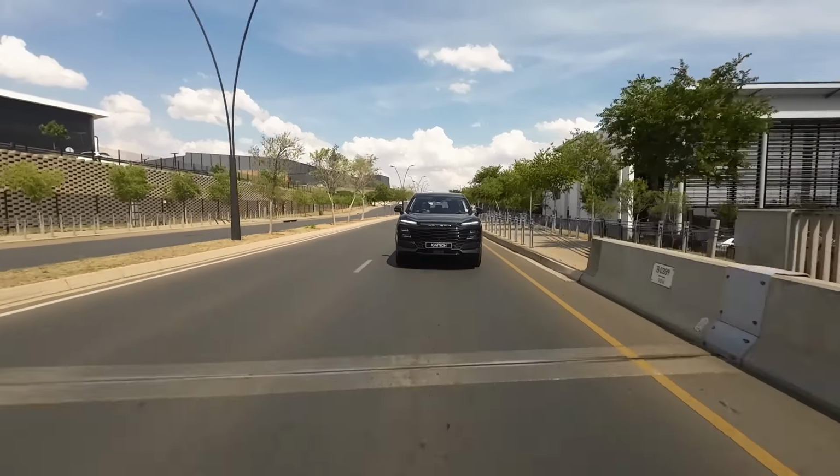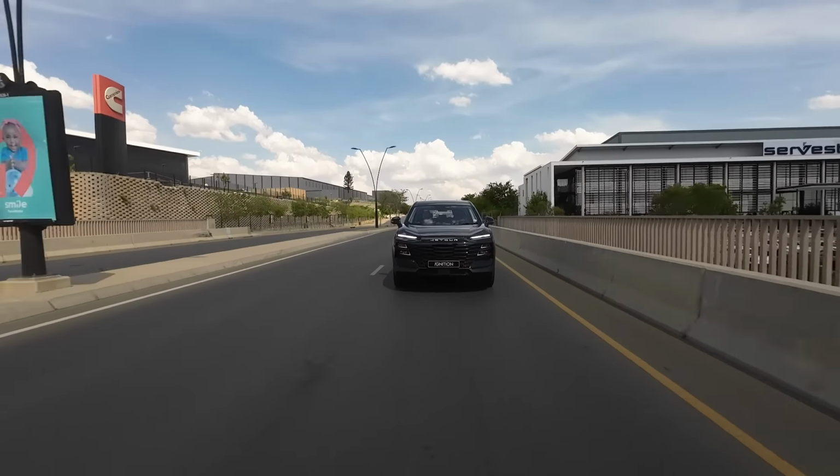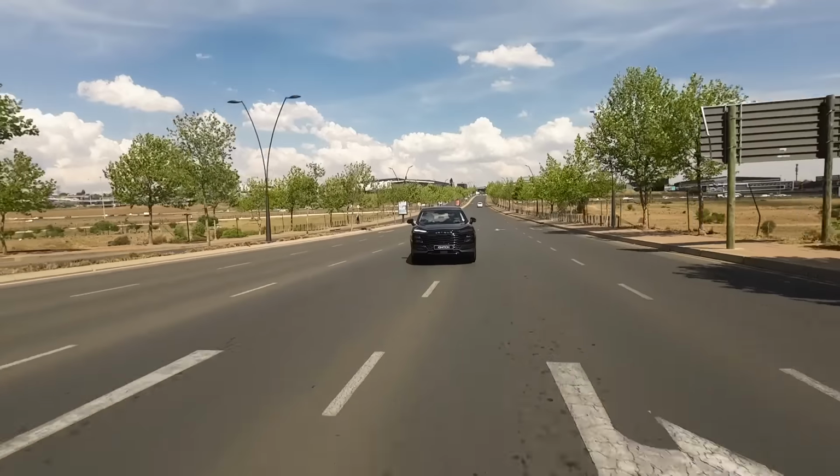Has a huge panoramic sunroof encapsulating the whole car. Lots of sunlight coming in. So it does feel more of a luxury SUV. You really do feel and look good in this car, which is what you ultimately want from an SUV of this caliber.